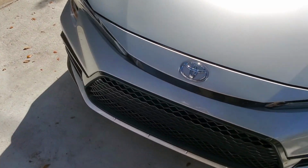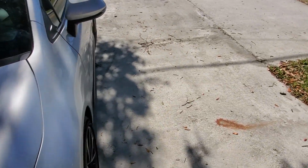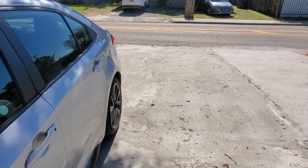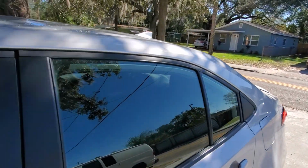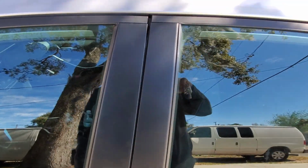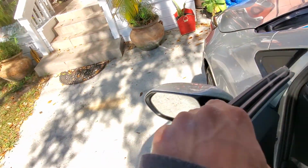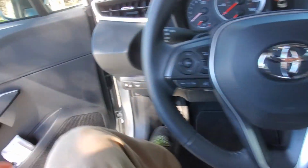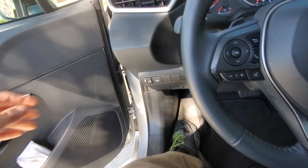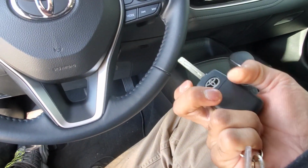Got a sensor in the front too, right here, for the Toyota Safety Sense, which incorporates the adaptive cruise control. You get collision mitigation system. You get your lane departure warning. Actually, it's not the collision mitigation. It's more of a collision warning assist. The adaptive cruise control is the one that brakes and all that type of stuff. So this model does come with a regular key like that.